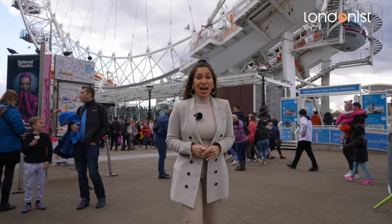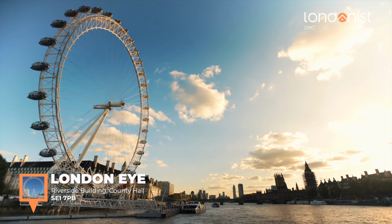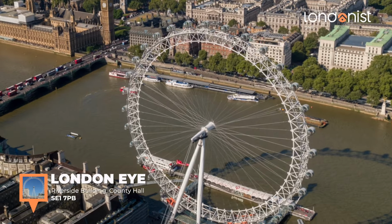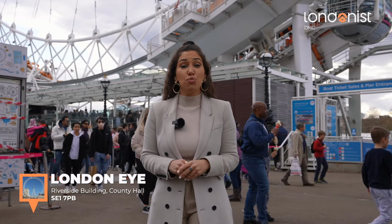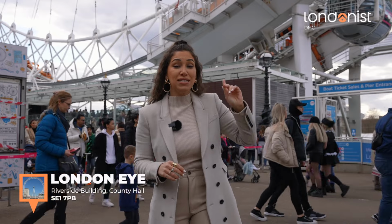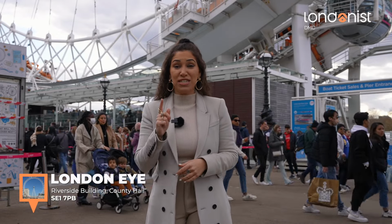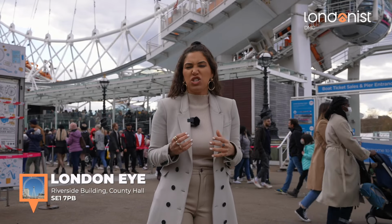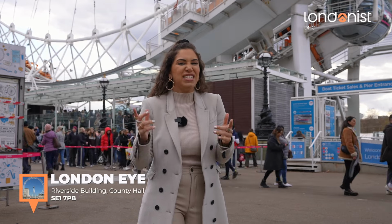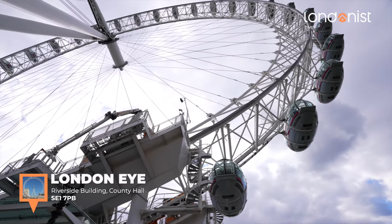Right now, I'm standing in front of London Eye. It's one of the most famous and biggest landmarks of London. It's got 32 capsules. Why? Because London has 32 boroughs. Each capsule is numbered from 1 to 33. This is really interesting because they have skipped capsule number 13 because the number 13 is usually associated with bad luck. So they didn't want to have loads of tourists getting on capsule number 13 and be super scared.